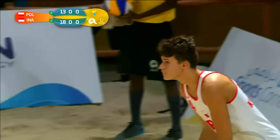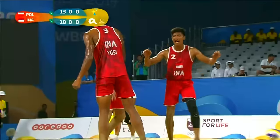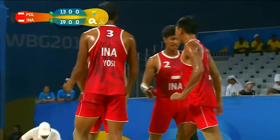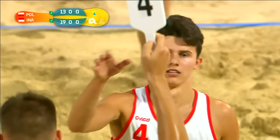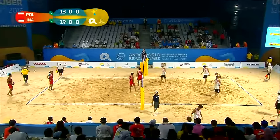13-18. There's been a substitution as well for Poland. Karowski has come on for the serve. He did this against Qatar, and then he's immediately subbed back out.